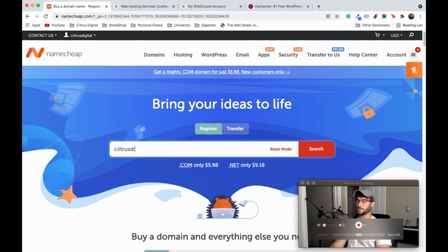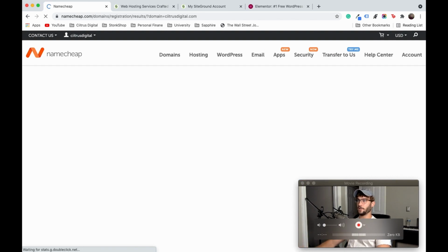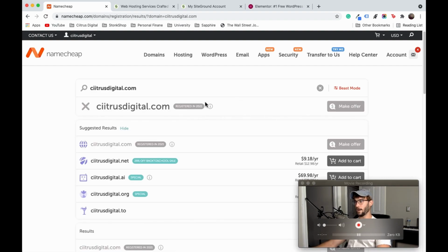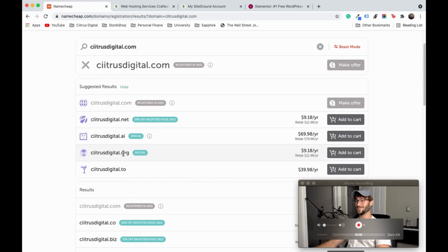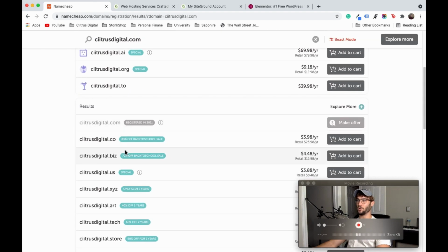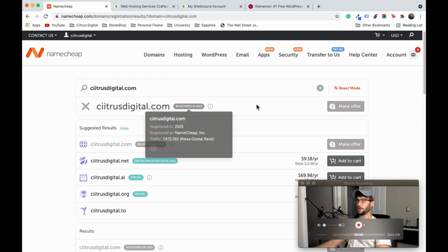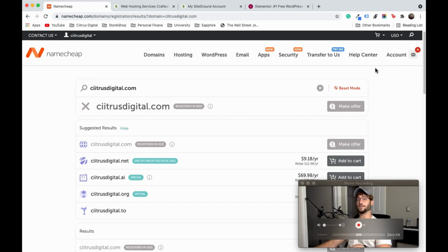Let's say I was going to buy ciitrusdigital.com. Obviously, I already own that. Search that up and boom, it'll show you all the options. I always recommend buying the .com version of your domain, unless you're an organization, like you can buy .org or .io if you're a tech company, but the .com is just the most recognizable one. So once you have that purchased, all you gotta do is add to cart, go through, check out. Boom, make sure you remember your username and your password and stay logged into the account.